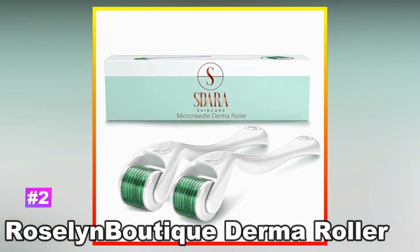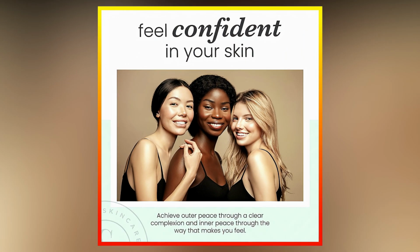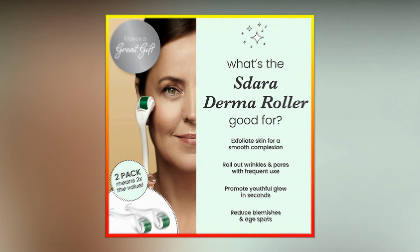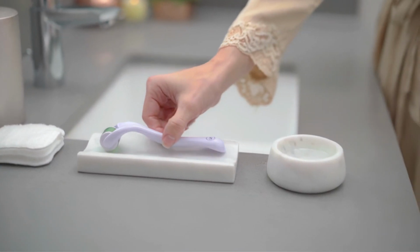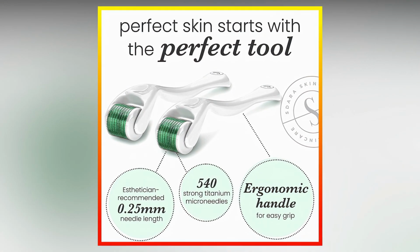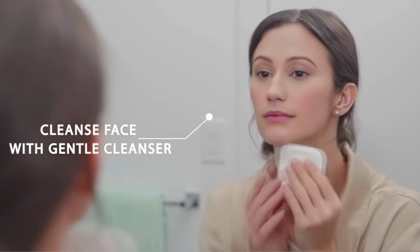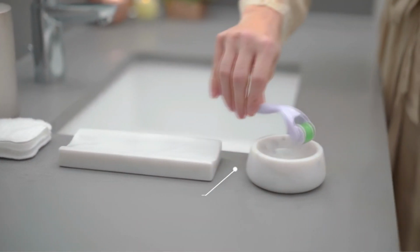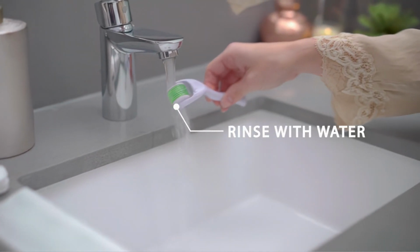Number 2. Sdara Skincare Dermaroller. While it's one of the most basic options on our list, the very popular Sdara Dermaroller not only performs well, but is affordable too. It features a compact design with 540 advanced 0.25 millimeter stainless steel needles, which are effective while still being the right size to ensure comfort during use. Simple yet effective, the Sdara Dermaroller is a great place to start your microneedling journey.